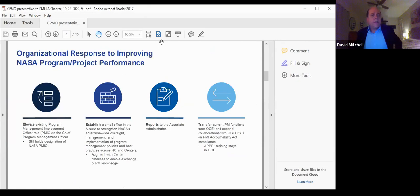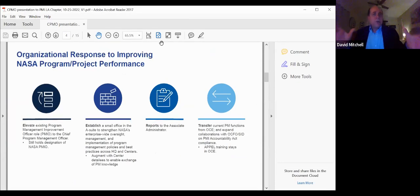This next chart is one that, during this same program management council at the agency level, Bob Cabana, the person I mentioned a second ago, put up. It said, okay, we hear what Greg Robinson and his team have found, and the recommendations. Here's some of what we're going to do about it. I won't touch on all these elements, but the second from the left there: establish a small office in the A-Suite to strengthen NASA's enterprise-wide oversight, management and implementation of program management policies and best practices across headquarters and the centers. So that's how this new office was formed and where I joined the group.